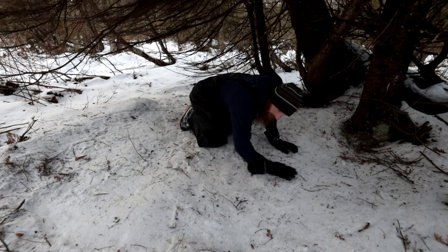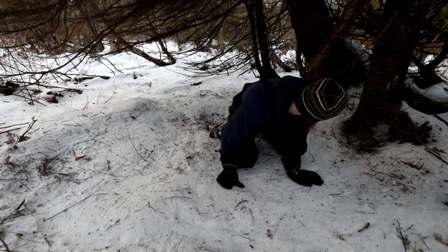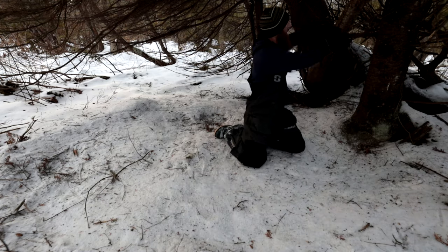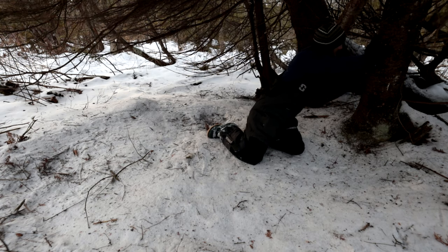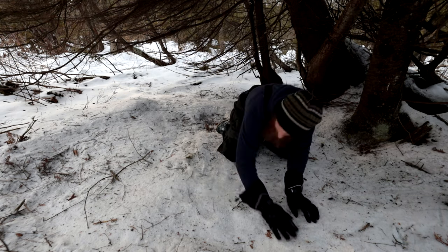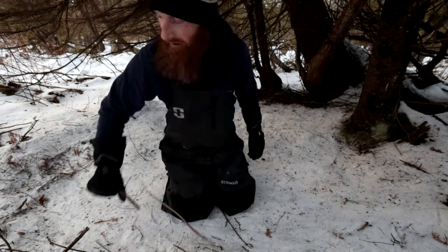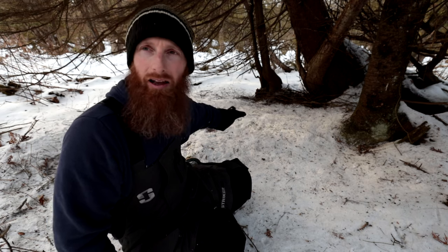And so what we have here is a spot that lots of animals thought was a good place to sleep. And so guess what? This is a place that we can sleep too. It's like a ready-made shelter. So if it does start to rain or snow, then we're gonna be protected from the elements. Cleaned it all out, now we're set.